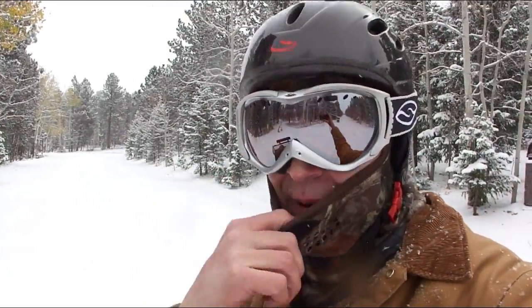Okay, so this is neoprene. It's really, really warm. Keeps my neck and my head and my ears and everything really warm. And on top of that, I also have a helmet and some goggles. Let me show you that. All right, now we're getting somewhere. I'm really getting geared up.